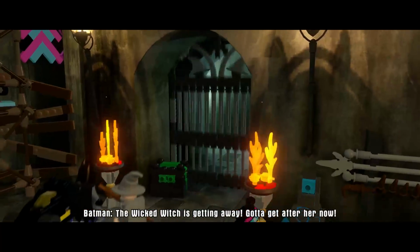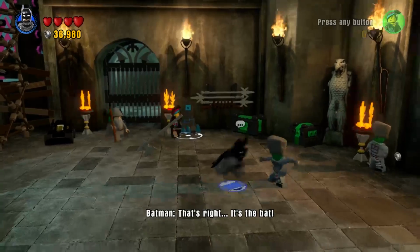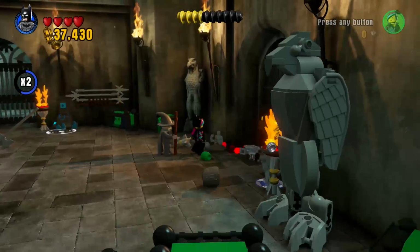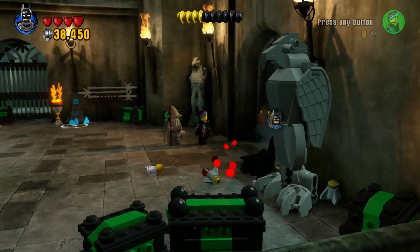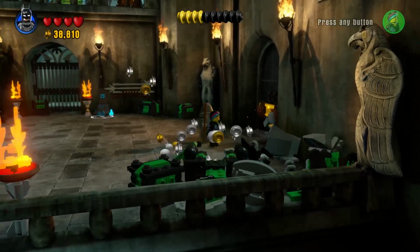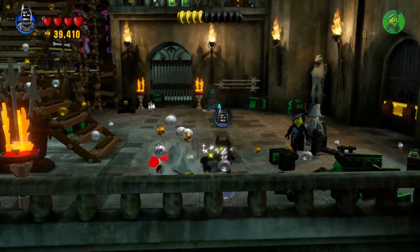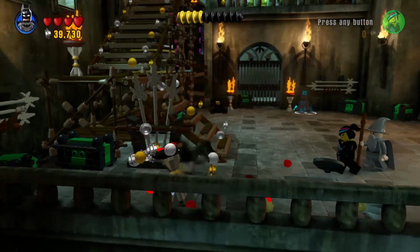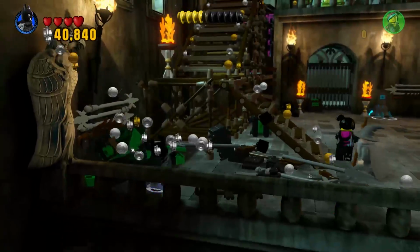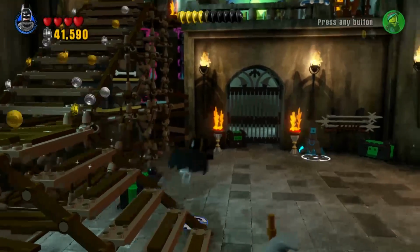Wicked witch is getting away. Gotta get after her now. Okay, crap, we're stuck in here. Right. Oh god. More big evil hat dudes. All of these lights that I can break and bust down. A big old statue. Taking it straight to the ground, and then some green chests. That's probably where they get their skin paint. It looks so freaking creepy. I don't know how I feel about this, guys and girls. We're gonna have to make our way to safety today. If that's even possible. Collecting almost 42,000 of these beautiful Lego bits.